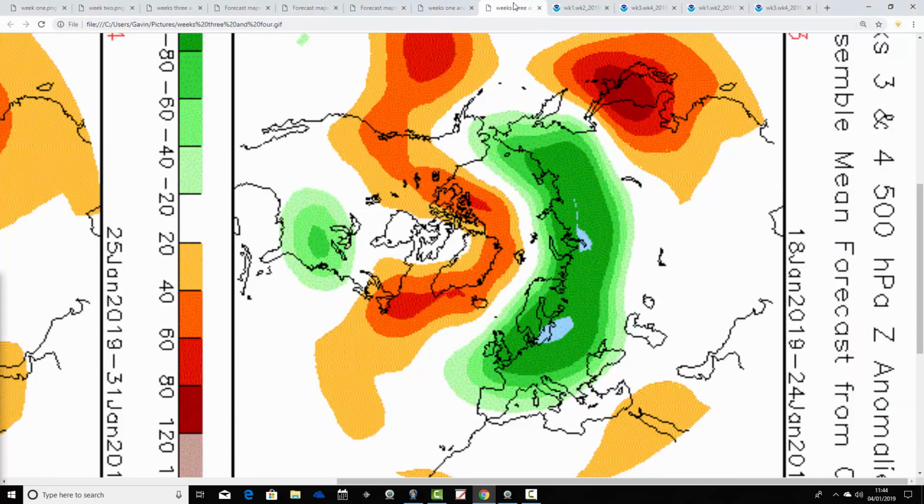Then we go through to week 3, and it's all changed. So this is something that's been showing up. We're looking at the CFS V2 through the week. It is something that's been picking up on day by day, raising the heights in the third week of January, which is the 18th to the 24th of January. Raising heights in the Northern Atlantic and up to Greenland. So signs of northern blocking there.